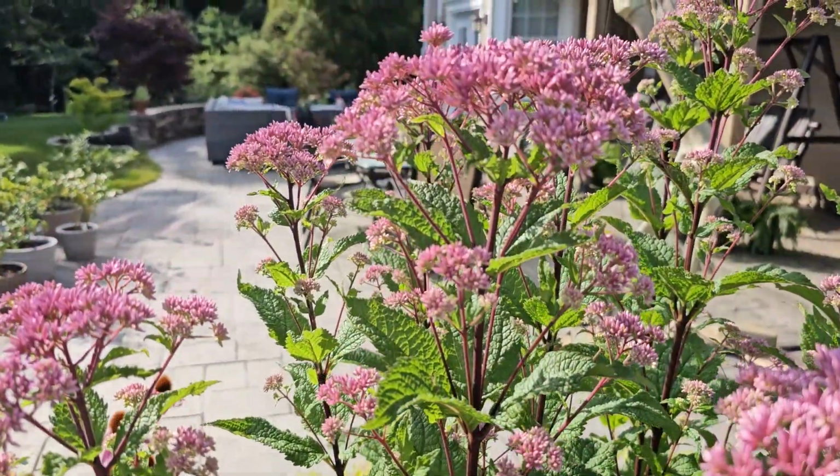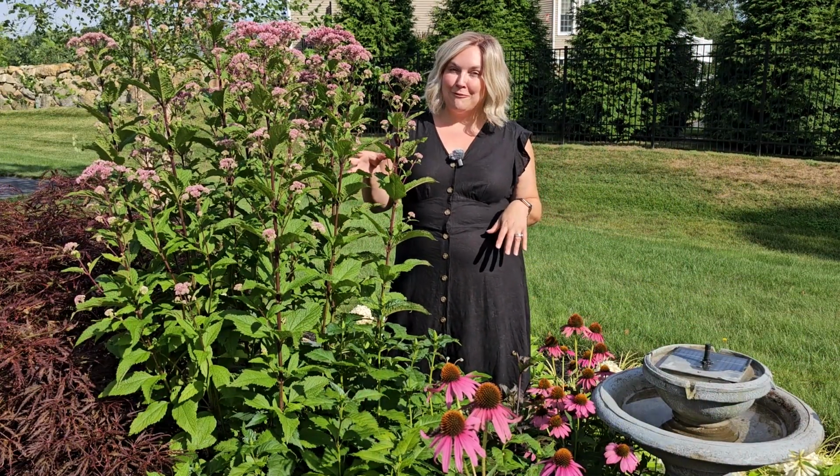Joe Pye weed likes a moist but well-draining soil. This bed here is pretty moist and this plant has done really well for me. It is also native, so if you are interested in adding more native perennials to your garden, Joe Pye weed would be a good option.